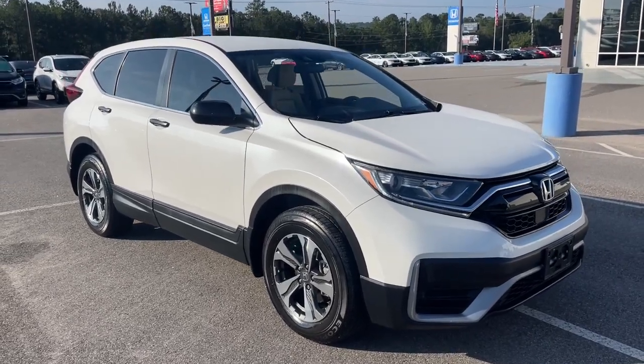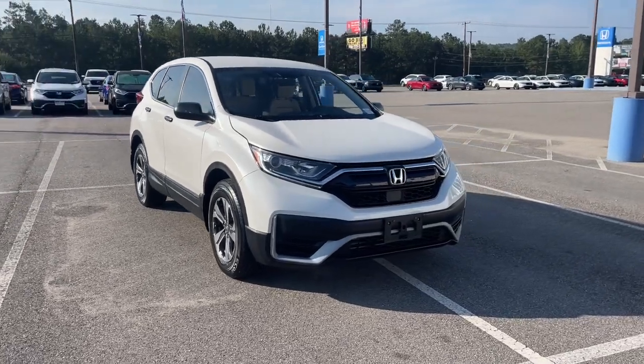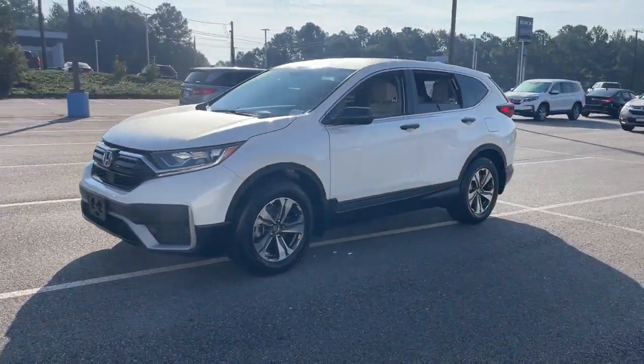Introducing the 2021 Honda CR-V. With less than 30,000 miles on the odometer, this vehicle stands out from the rest. Take a closer look at this stylish and up for anything CR-V.